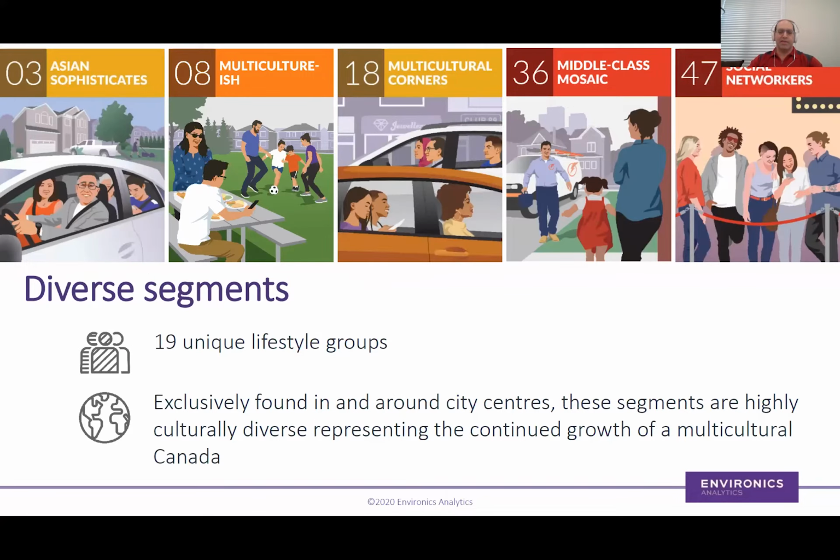We have 19 diverse segments. There still exist segments that describe the Asian and South Asian populations. And there are segments that now capture the increasing diversity of Canada's mid-sized and large cities beyond the big cities of Toronto, Montreal, and Vancouver. In fact, 2 of the segments are both Francophone and diverse, with large populations of immigrants from countries like Syria, Haiti, and Vietnam.